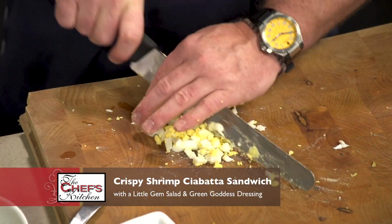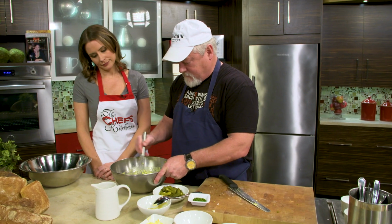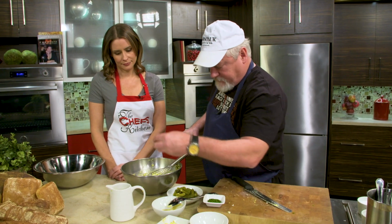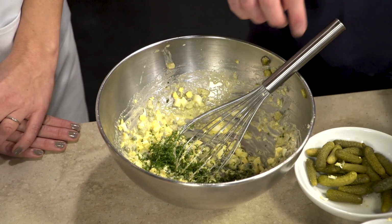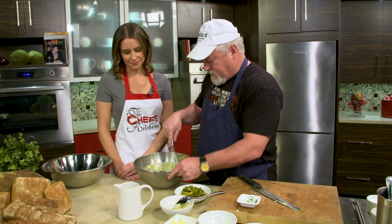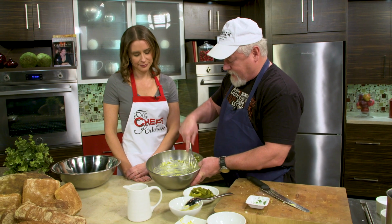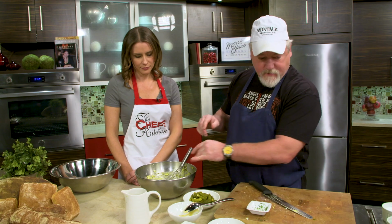Yeah, it looks great. And then you just mix that right in. And then I do like a little bit of tarragon, a little bit of chives as well. Gives a little bit of onion flavor in there. So French. So it's almost like a potato salad. Right, I kind of like that consistency, especially for the sandwich itself. So, all right, let's go back over here.